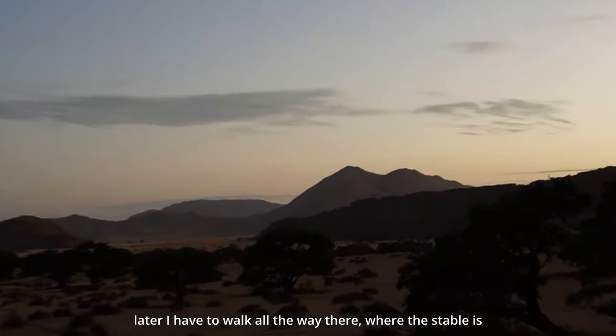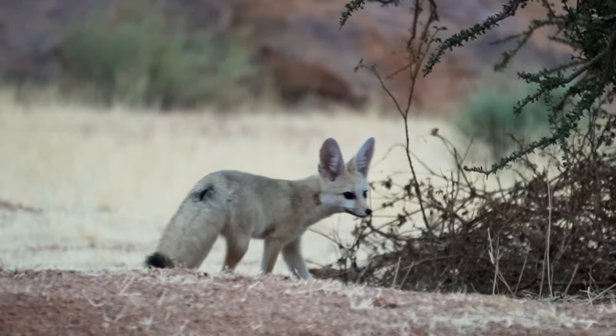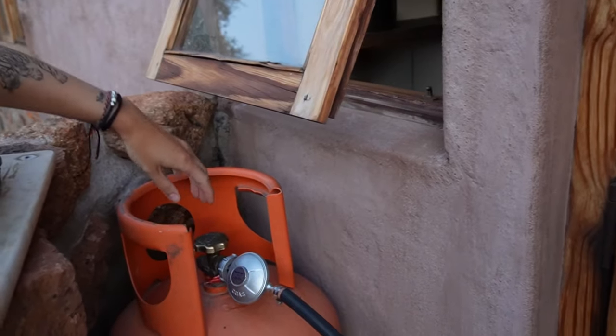Later, I have to walk all the way around there where the stable is. Some mornings I had the visit of a little desert fox. I think they're called silver fox. I forgot now. Let's go have breakfast now.